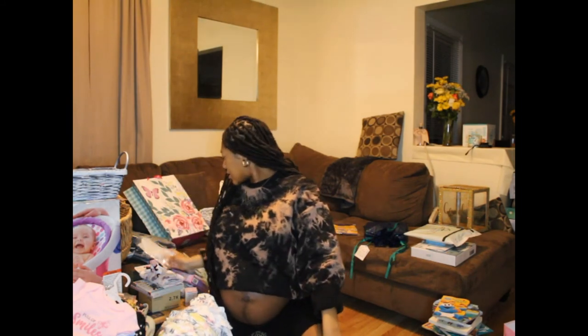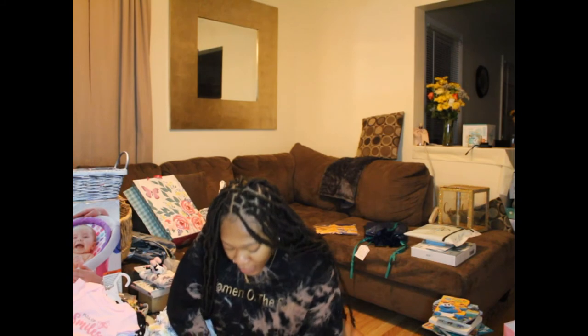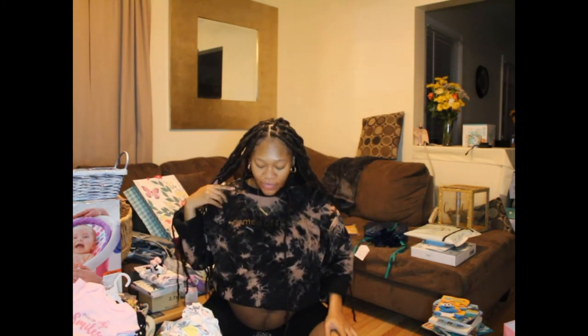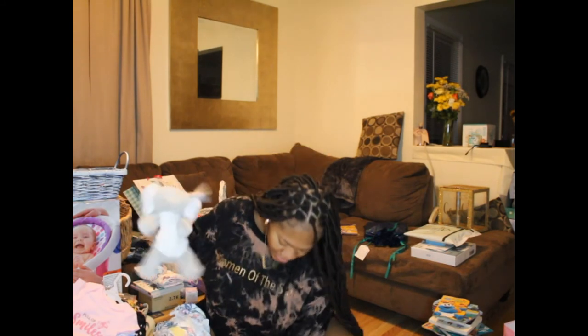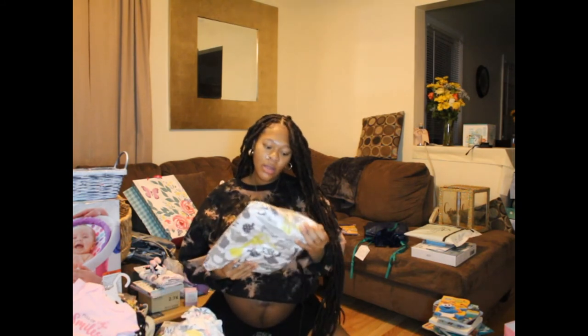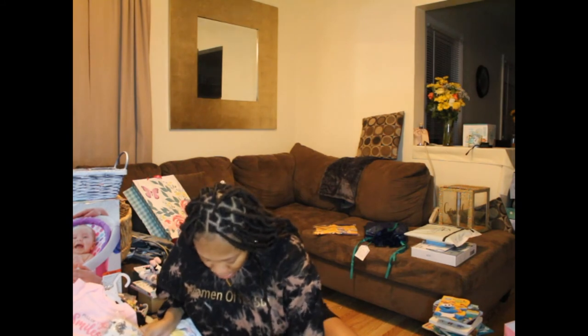Some more socks in another color. She got a bunch of furry friends. And it's a bunch of bibs, clothes, and stuff in here. I'm about to go through it myself. Look, I'm sorry, y'all. I don't think it's anything else, like, aside from that in here. I think this is a blanket. But otherwise, it's just clothes and stuff in here. Yeah, so I'm gonna go through that by myself.